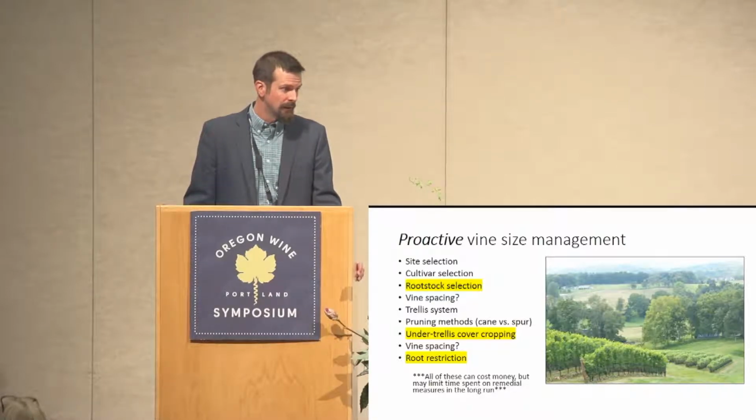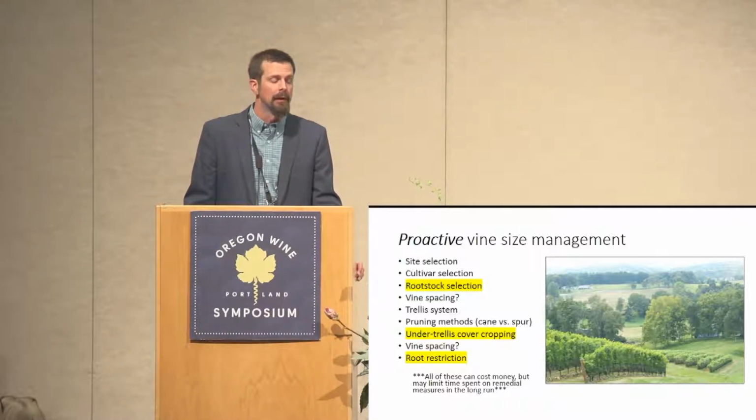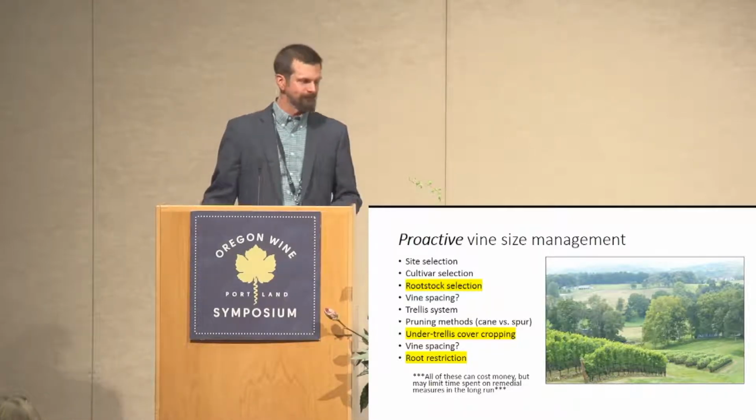Trellis system. You can manage vine size with trellis system. Pruning methods, cane versus spur. Y'all out here, cane. Back east, folks are somewhat afraid of that. Most folks spur, although cane is becoming more popular back east. We'll talk about under trellis cover crops and root restriction as well.